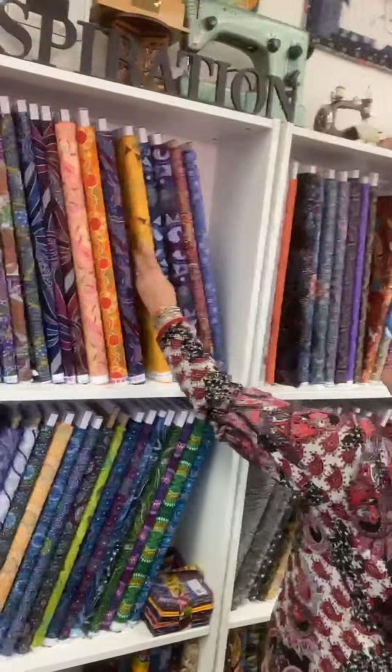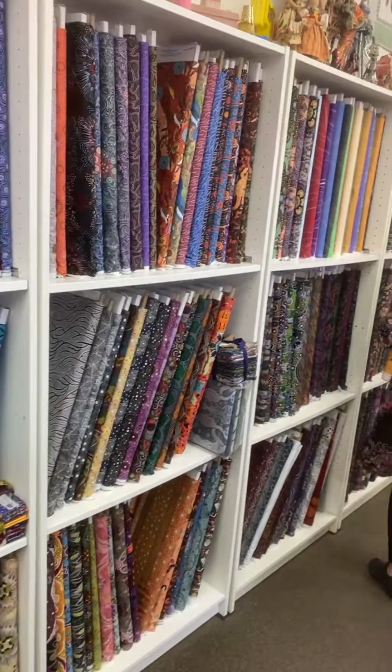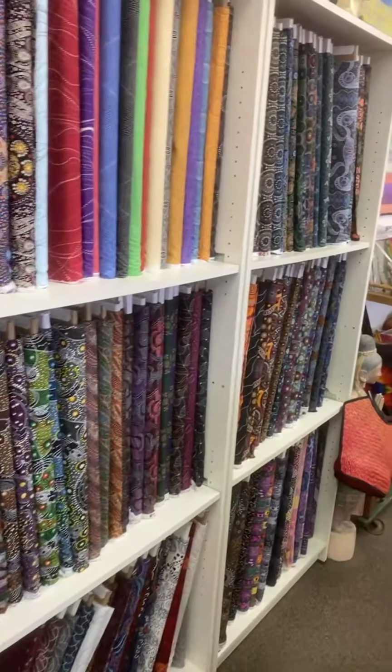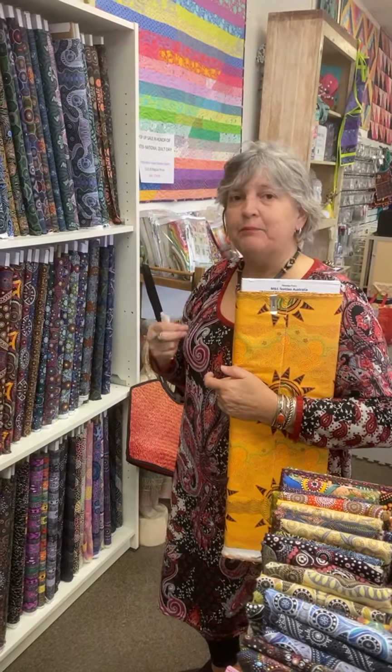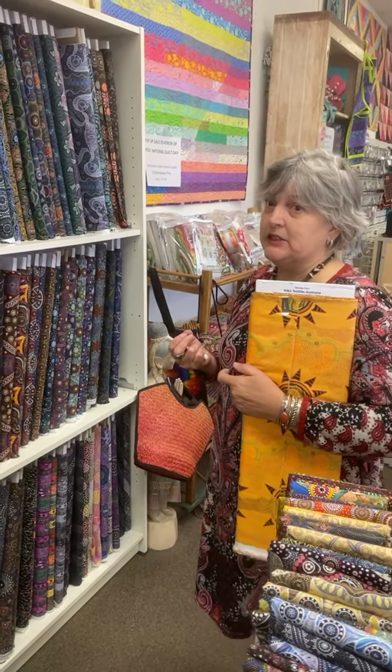We might be needing this. So these are, and the thing that's nice about this is, for the most part, the Australians, we can reorder them. It's a little tricky still with COVID with getting them on a timely basis, but we can certainly reorder, and they reprint a lot of their patterns over time. So it's really easy to use.